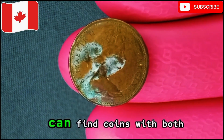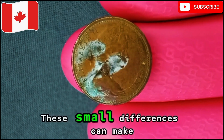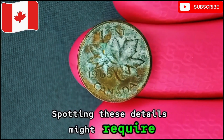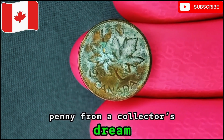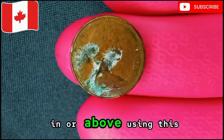On top of that, you can find coins with both pointed 5 and blunt 5 in the date. These small differences can make a big impact on the value. Spotting these details might require a magnifier, but they're what separates a basic penny from a collector's dream. Now let's talk about the term. Some people refer to coins in or above this grade using this nickname.